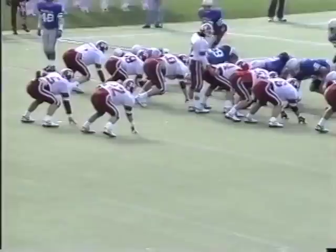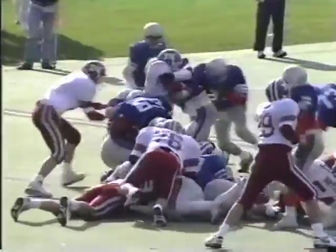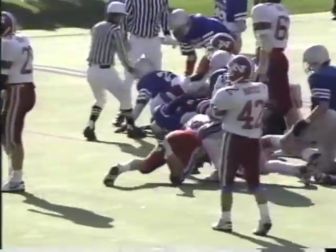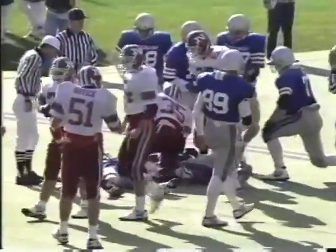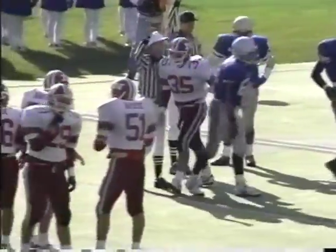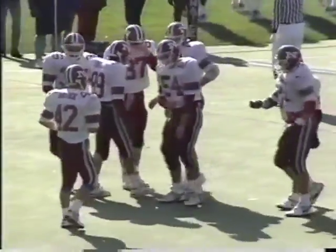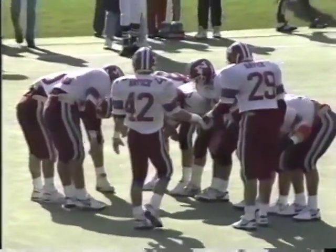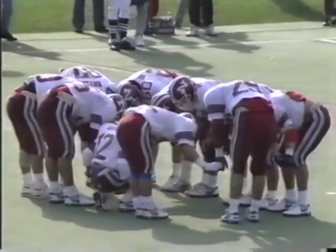Okay, 1st and 10. Ball's at the Brookline 25-yard line. More of Becker. Not much this time, though. Give him maybe a yard. Picked up 2. They give him 2 yards in the play. 2nd down and 8. 3:35 left, 4th quarter. Clock winding down.